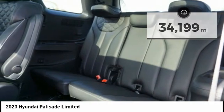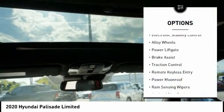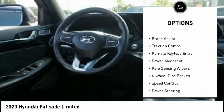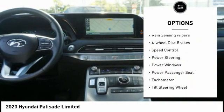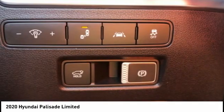Here are some of this vehicle's great options: electronic stability control, alloy wheels, power lift gate, brake assist, traction control, remote keyless entry, power moonroof, rain sensing wipers, four-wheel disc brakes, speed control. If affordable style and reliability are what you're looking for, this vehicle couldn't be more perfect. Drive it today.